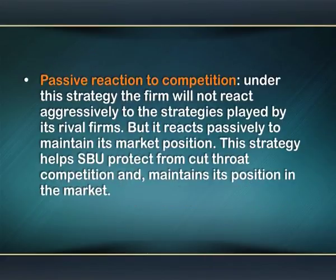Passive reaction to competition. Under this strategy, the firm will not react aggressively to the strategies played by its rival firms, but it reacts passively to maintain its market position. This strategy helps the SBU protect itself from cutthroat competition and maintain its position in the market.